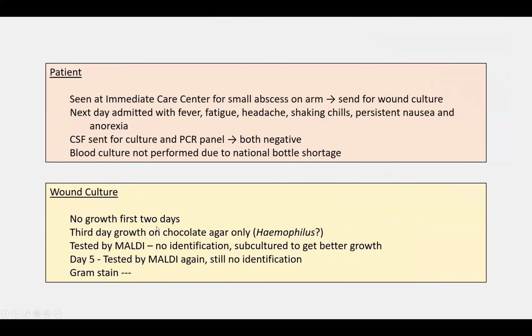It didn't grow at all for 2 days. On the third day, we see growth on chocolate agar only. When we see growth on chocolate agar, but not on blood agar, what comes to mind is Haemophilus. Okay, either Haemophilus or Neisseria gonorrhea. Could have been either one of them in this situation. That's what we're thinking.